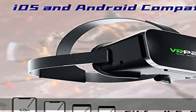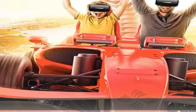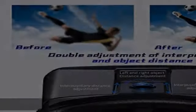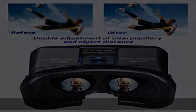Widely compatible: the virtual reality glasses are equipped with a remote control handle and are compatible with all smartphones with 4.5 to 6.0-inch screens, such as iPhone and Android with 4.5 to 6.0-inch screens.